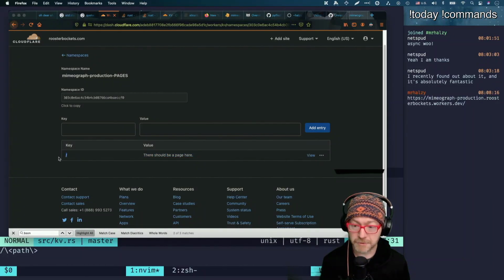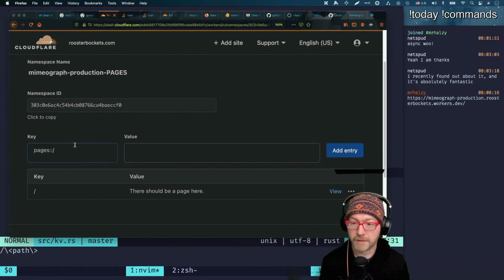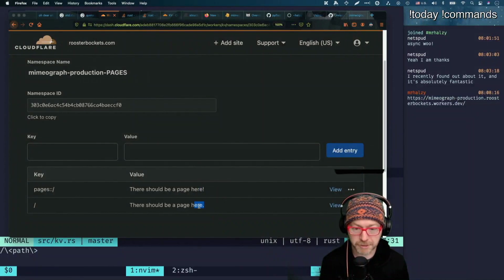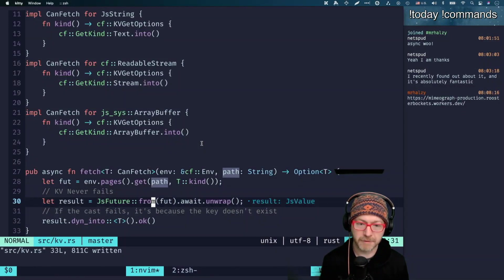There should be a page here for this route. But what I'm saying is that this should be like a pages colon slash, something like that, right? So instead of just a slash, it should be pages, blah, blah. Let's bump that up a little bit, make it easier to see on a phone. So yeah, we would have that, and then there should be a page here. Something like that, where we just change it to the exclamation point. But I like kind of using the colon there. I mean, we could use something else there, like a hyphen or whatever.